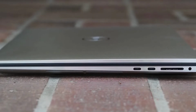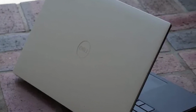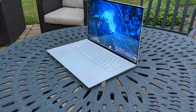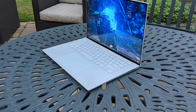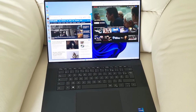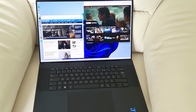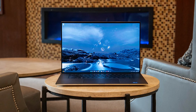Also, the port selection feels unnecessarily limited in its lack of USB. The left edge houses a lock slot and two Thunderbolt 4 ports, while on the right lies a headphone jack, a full-size SD card slot, and two more Thunderbolt 4/USB-C ports. In fact, these are the same ports as the ones on the smaller Dell XPS 15. A small dongle is included, which gives you access to a USB and HDMI port for the sake of sacrificing one of the Thunderbolt 4 ports.